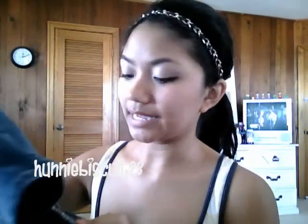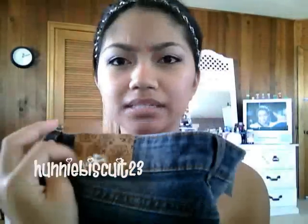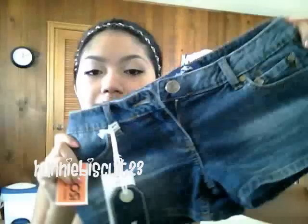We went to Ross next, and I picked up a pair of shorts. These are the brand Tight. I think PacSun used to carry this brand, Tight. It's like the bird on it. So I got these shorts, really cute. I like dark wash denim the best, and this was for $8.99.